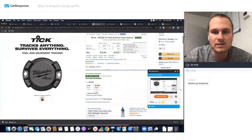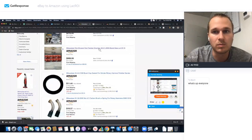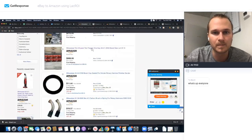So if this is $100 for this pack, let's go here. So a lot of 15, not bad. That's actually a relatively good price. And he has a bunch of them too. This might be a great little buy, maybe a little flip.